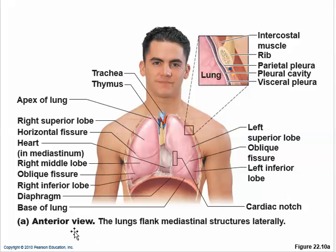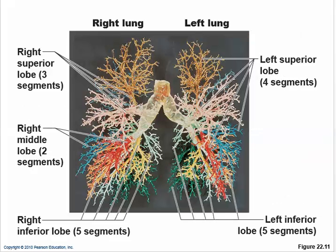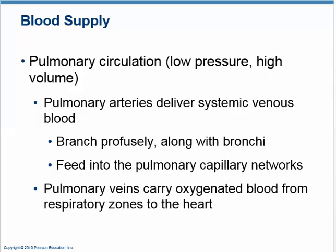Now, the superior lobes are more anterior and superior, where the inferior lobes are posterior and inferior. So they end up being about the same size. This lobe overlaps this one, so this one extends up behind here. This is what the bronchial tree looks like, all 23 subdivisions. There's a blood supply to this. The pulmonary circulation we will talk about when we talk about heart and blood vessels, so I'm going to skip over it now.